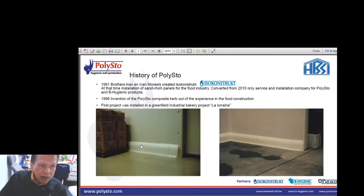Okay, so what is the origin of Polisto? In 1991, the brothers Alex and Ivan Morils created IsoConstruct. So this is the logo. At the time, installation of sandwich panels for the food industry. Converted in 2010 to the only service and installation company for Polisto and Bee Hygienic products. In 1996, invention of the Polisto composite curve out of experience in food construction. The first project was installed in a greenfield industry bakery project, La Lorraine.